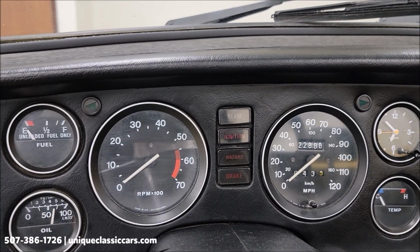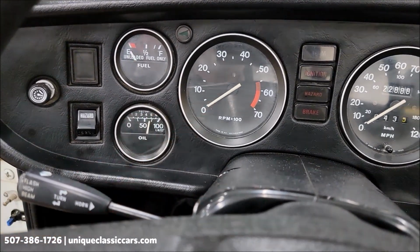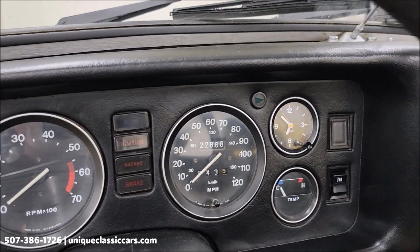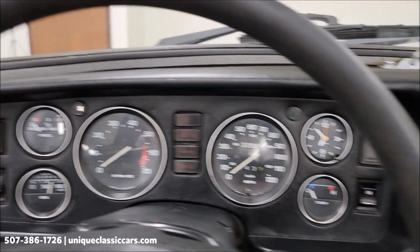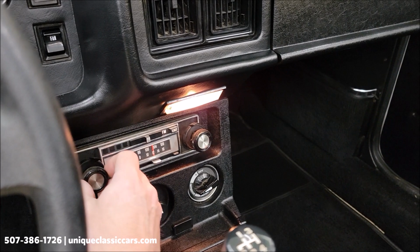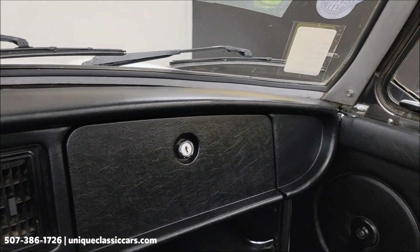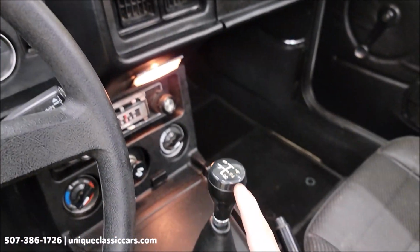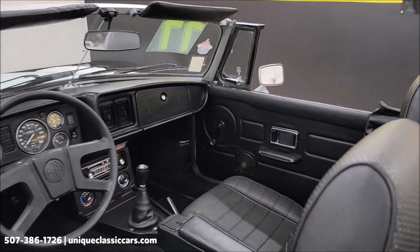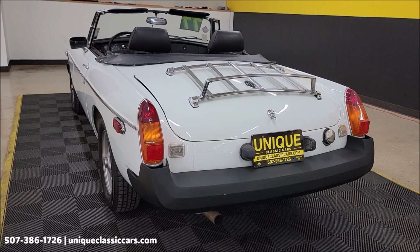Starts easily. Nice throttle response. Oil pressure came up here. Notice the tack, it looked like it worked. That was a cold start, so I would expect temperature gauge to be up. And it doesn't look like fuel gauge moved. I did get the radio to power up, AM, FM, 8-track. Rest of the dash. 4-speed manual. Door closes and fits nice. Pretty quiet. Quiet, smooth runner.